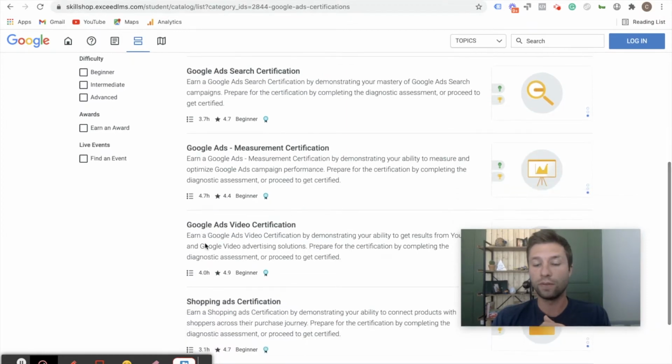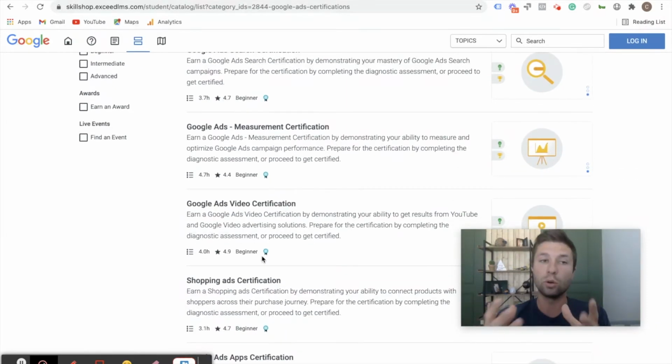The fourth one is for video ads. For those of you who don't know, Google owns YouTube, and a big part of Google Ads is actually running those video ads inside of Google Ads. So you can run YouTube ads from Google Ads. In fact, it's the way to do it. So if you're interested in running YouTube ads, this will teach you the fundamentals of YouTube video ads and get certified there.